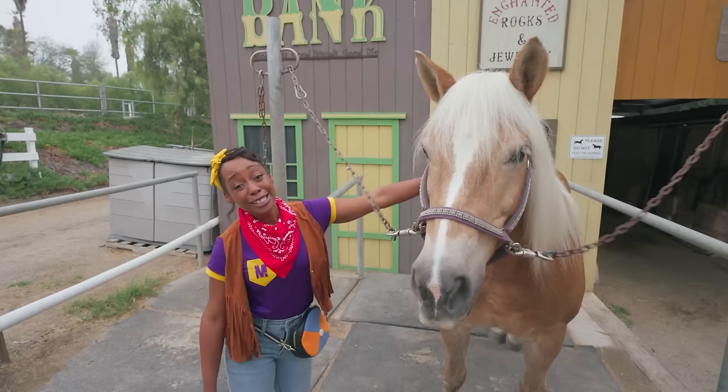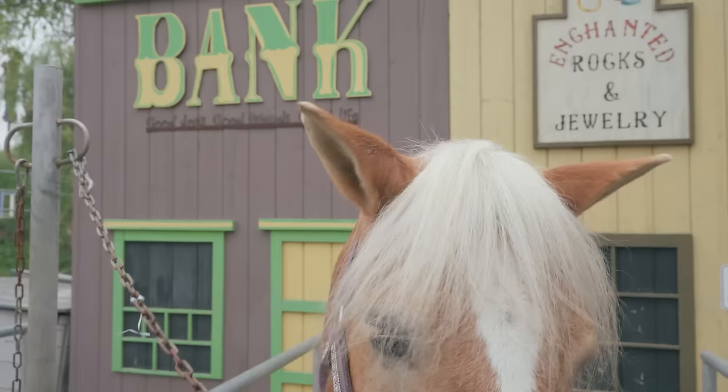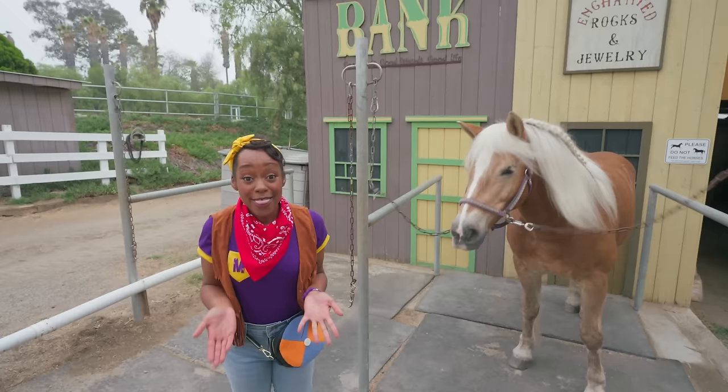Wow, he's so soft. Did you know that a horse can look at two different... Yeah, that's right, buddy. He's excited to eat. Did you know horses can pay attention to different things when their ears are pointed in different directions? That means they're focused on two different things at the same time. Buddy's ready to eat. Let's feed him.